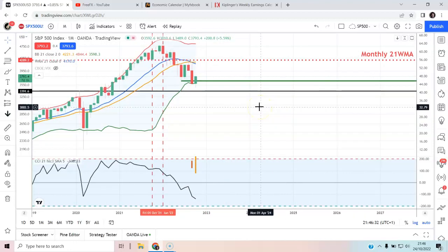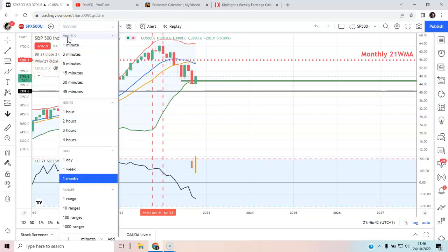While we're on the monthly, you can see that the Bollingers have met price, and then we seem to have bounced off it. So if I were in a different mindset, I would be saying buy. I haven't quite got there.